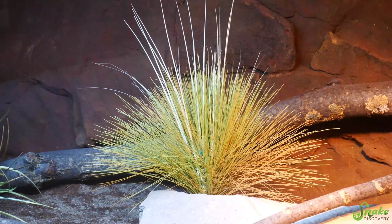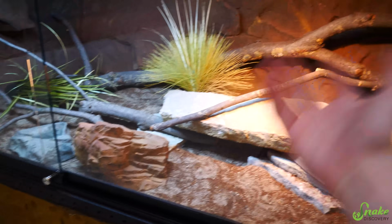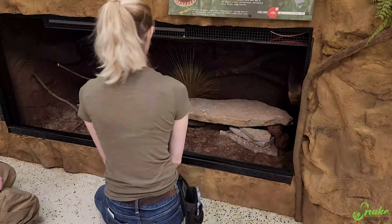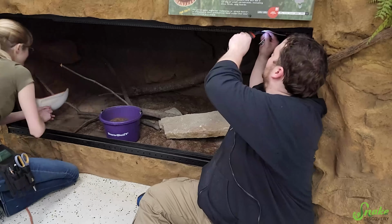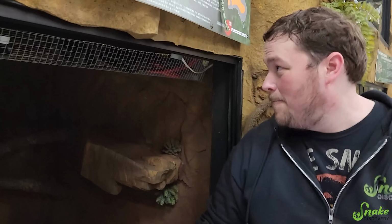And we have to switch out all this decor, because this is, again, kind of an arid setup, and we want this to look tropical, like what he would live in the wild. So first things first, I'm gonna clean it out. All right, I'm working on cleaning out everything, and Ed tried to resolder the LEDs.